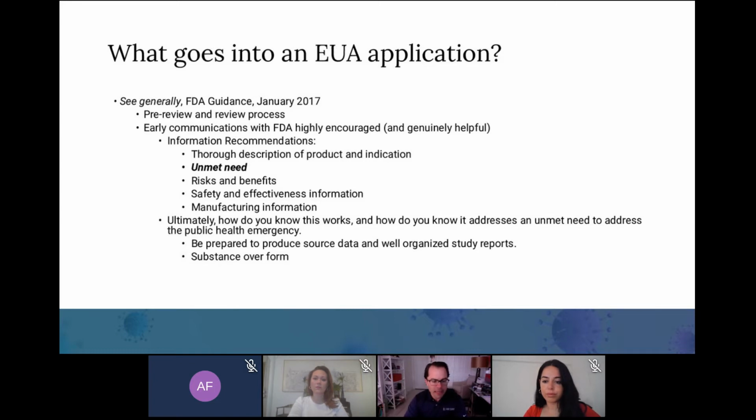But ultimately, again, they are being flexible. They're in a substance over form mode. That is the agency. They want to see what you got. What's the data that you have?